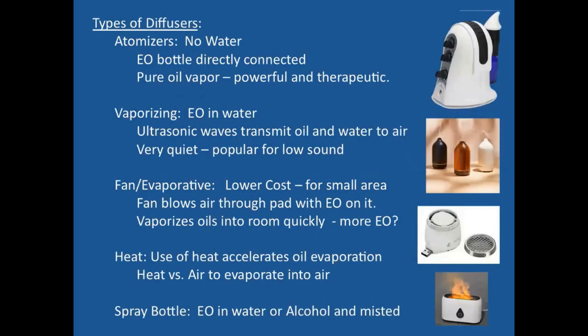So there's different types of diffusers that one can encounter in the marketplace. So atomizers don't use water. So there's a machine here that atomizes it. It uses a bottle of essential oil directly connected to it, and the pure oil is vaporized. So it's very powerful and therapeutic. It diffuses it into the room straight from the concentrated oil.